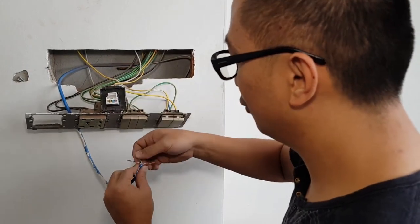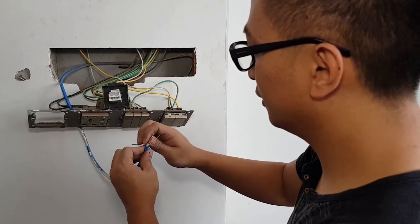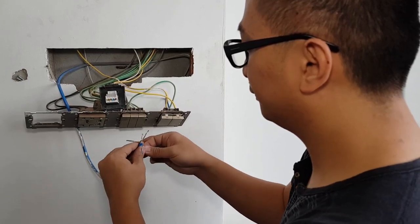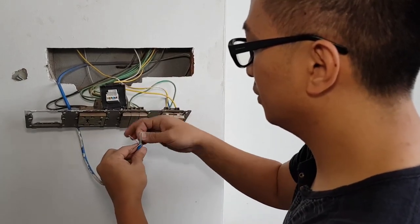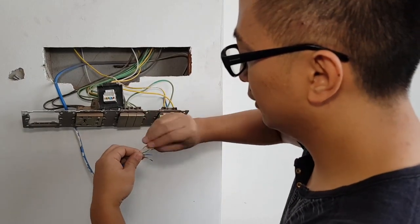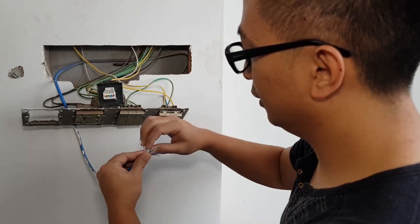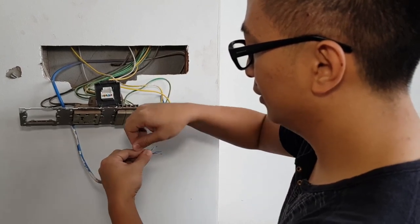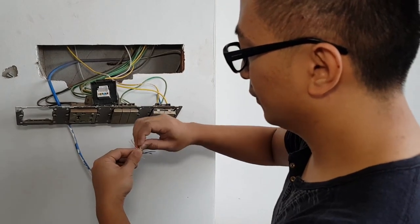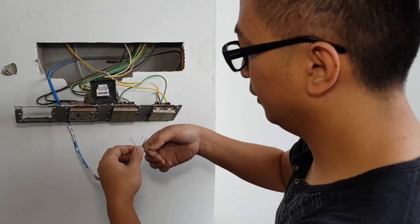Unahin natin yung orange, then green, then blue, then brown. So orange muna. Okay. Then green, blue, then brown. So, twist natin ito. Technique pa rin natin para mag-straighten yung cables natin. So, let's put that there. Okay. And that's for the green pair.